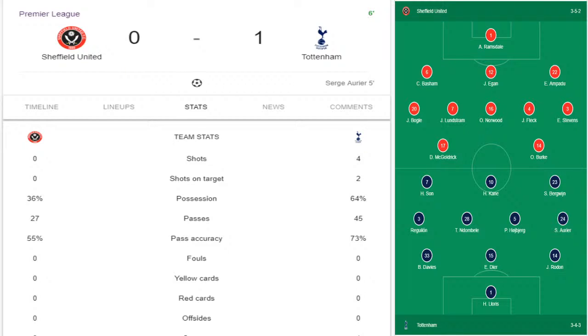Well, that's all too easy if you're a Sheffield United defender. It's a good ball in from Son, yes. But Bergwijn, there's nobody near him. And he just rises and just nods it in the goal. Ramsdale's in no man's land. He gets across the defender. And that's all too easy, Dave.